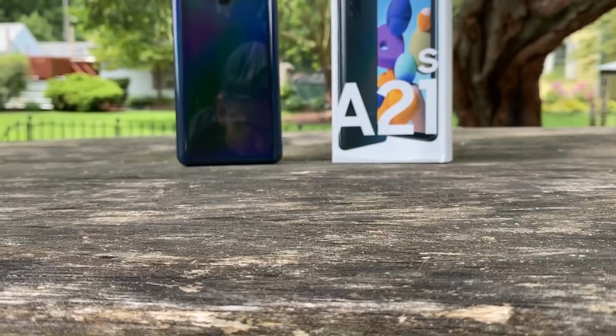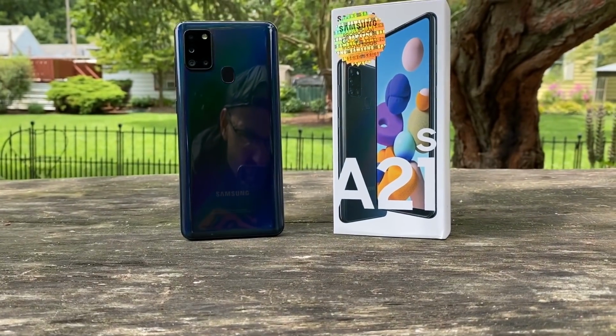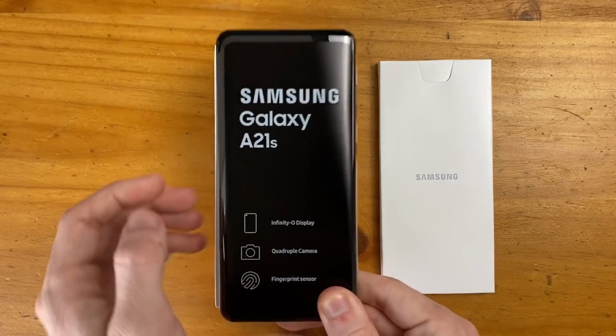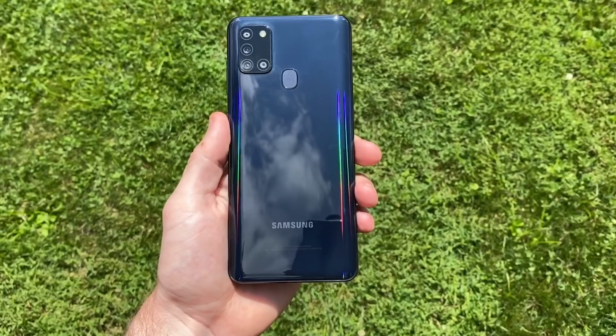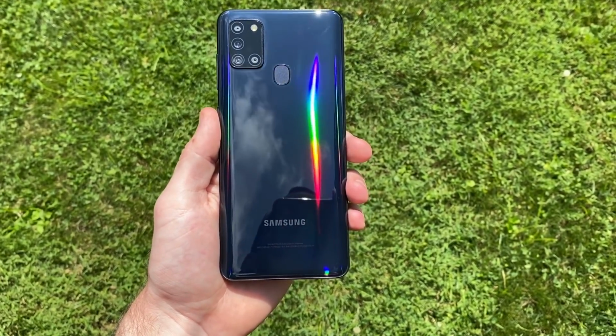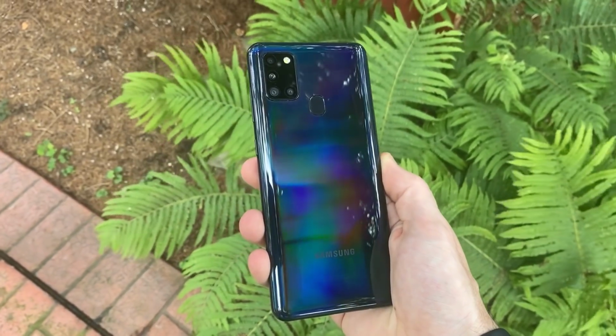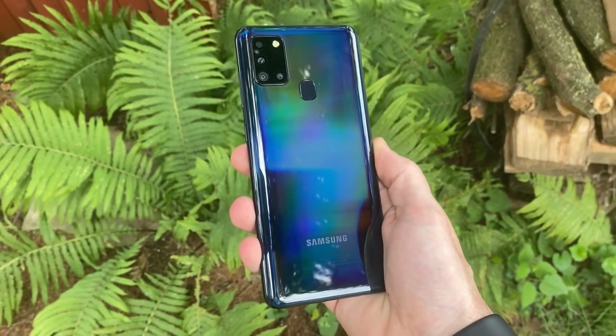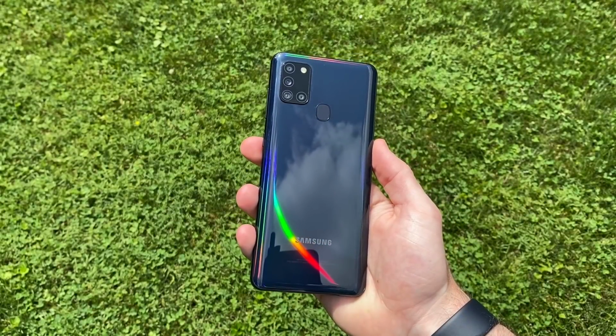Let's get started. So starting with what makes the A21s such a compelling consideration: price. At the time of this video, the Galaxy A21s, which comes in red, white, blue, and this prism black color shown here, and in configurations of 3, 4, or 6 gigabytes of RAM, is around $200. You are getting some great value for your money here.